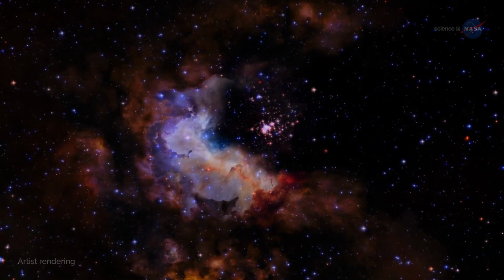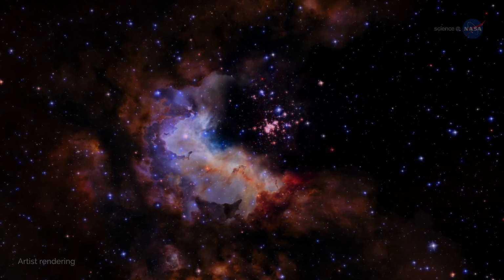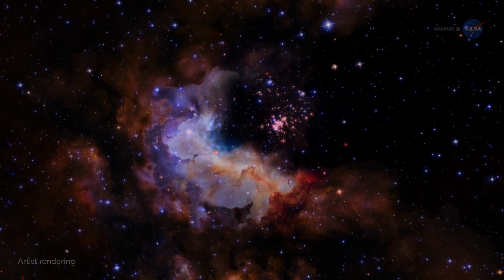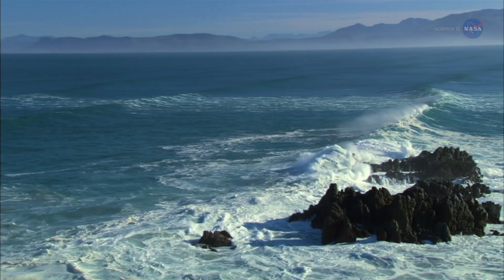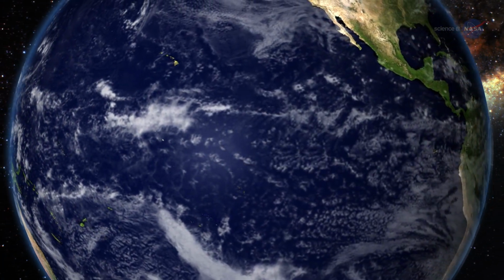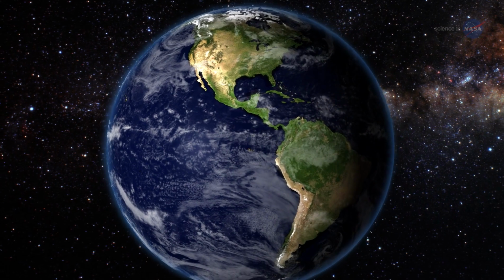The locations of water within the diverse environments of our own planetary system will guide and inform the search for oceans beyond our solar system. Next time you look out over the ocean, think about our neighboring worlds. They may have more in common with our own ocean world than we once believed was possible.